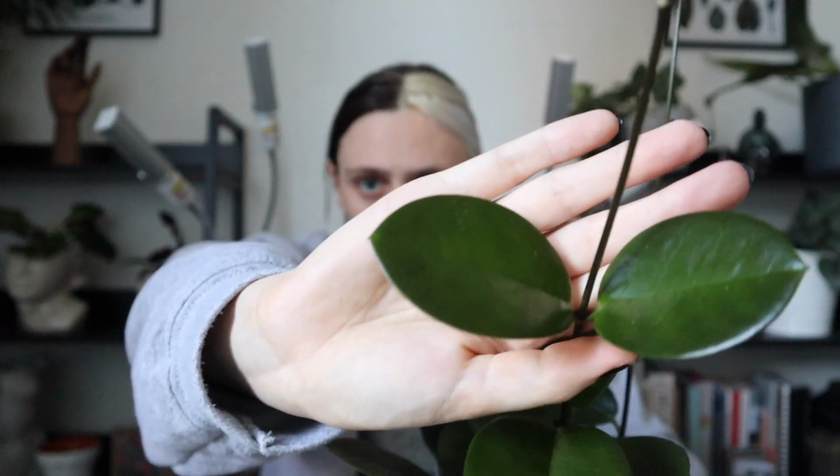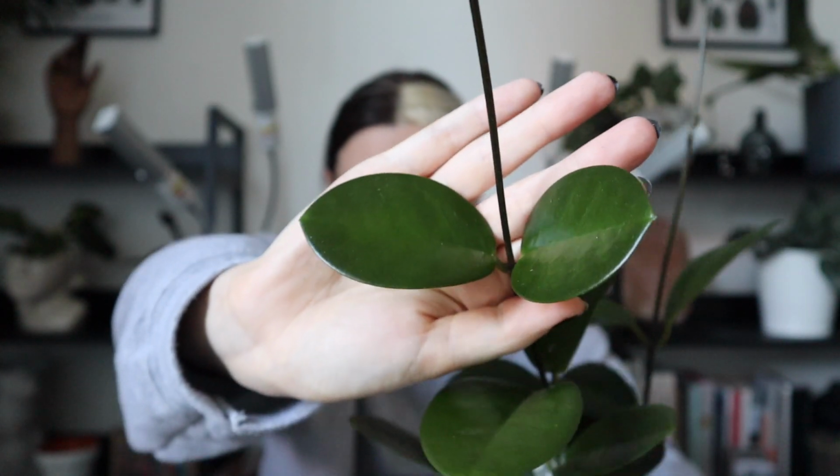So if you guessed Hoya, you would be correct. This is a Hoya Bourvert, I think it's pronounced. But basically it is a Hoya with these really gorgeous, fairly round leaves. As you know, I've been getting more into Hoyas lately. I have 3 or 4 different types, and I just wanted to expand my collection a little bit because they're really easygoing plants. I figured, why not get myself another little Hoya?